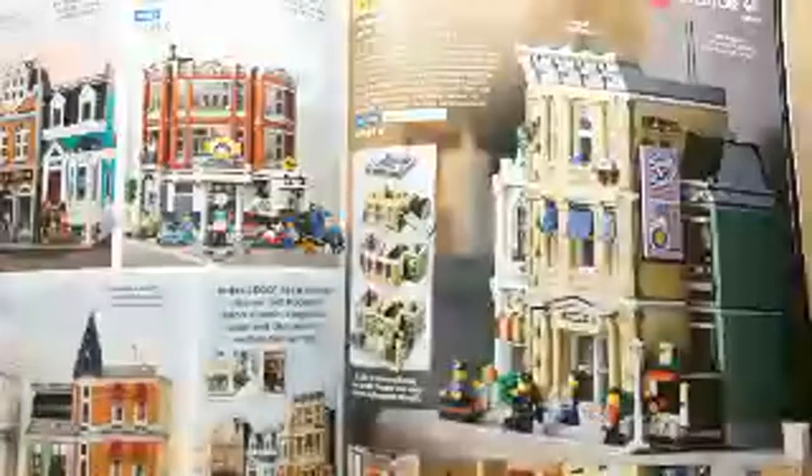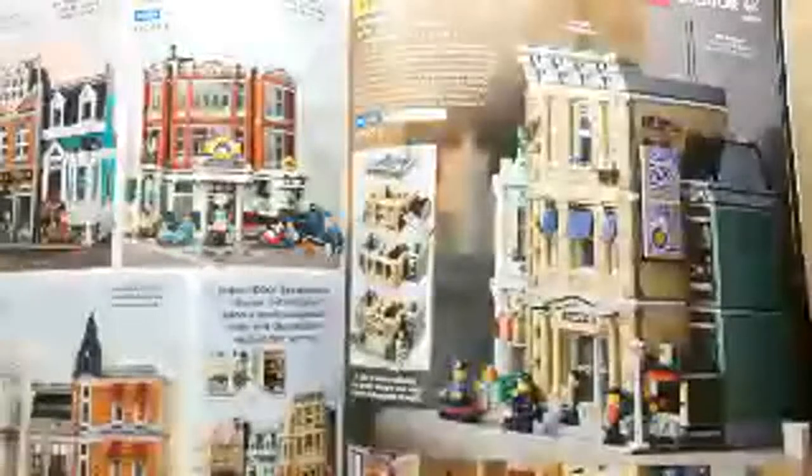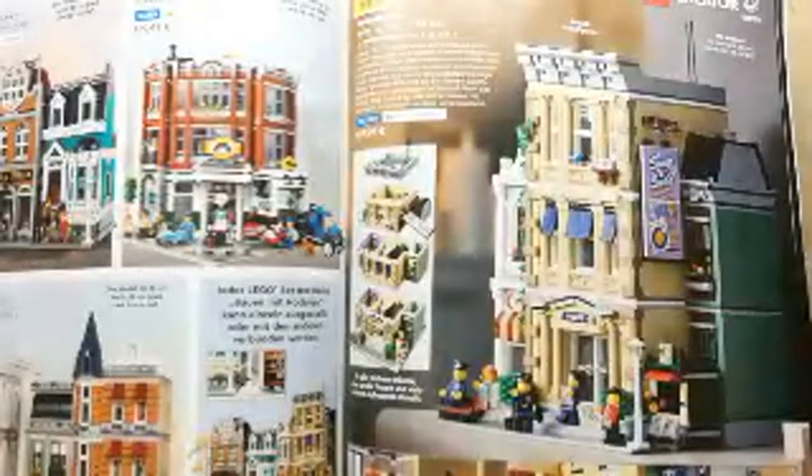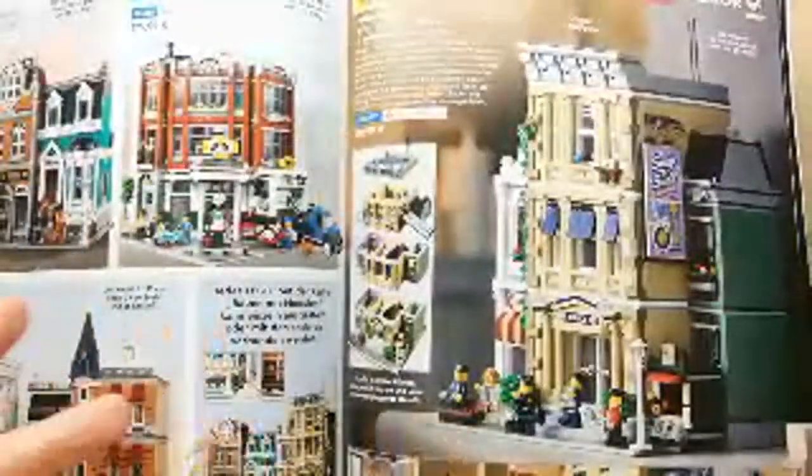Looking at the interior, I think that's not great. They have a prison cell on the ground floor, and two desks on the floor above, and a small evidence room, an interrogation room and a toilet. But that's it. There are no more rooms, and at least an office for the captain would be nice to see here. So I think it looks good on its own, just having it on a shelf.